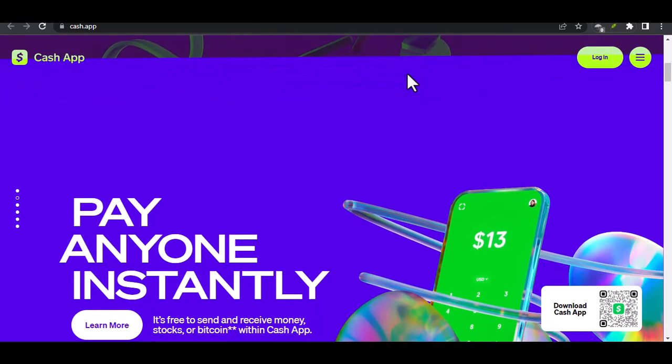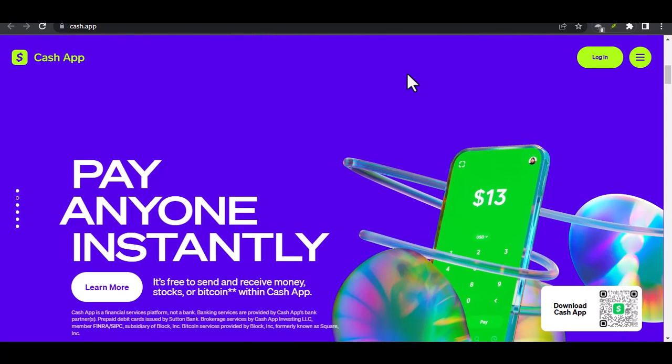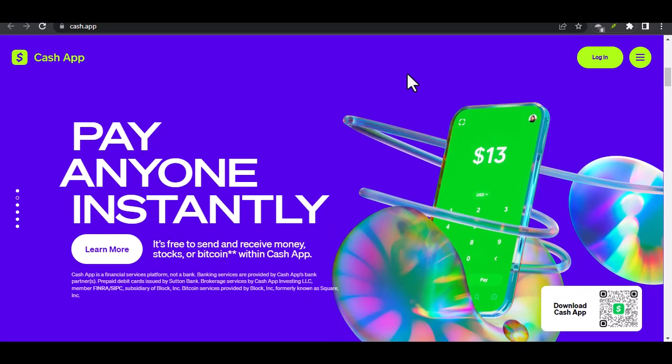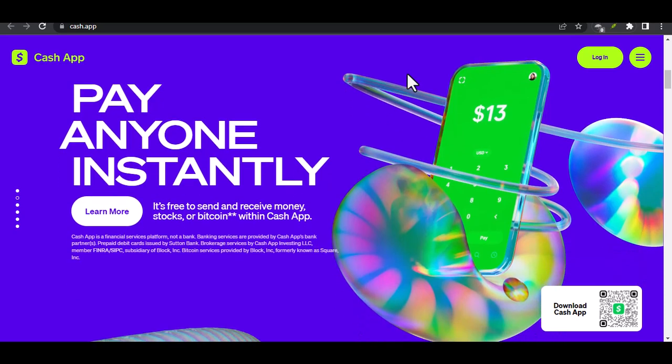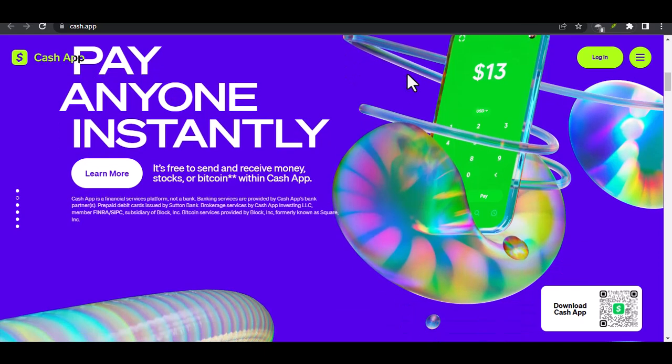The most common way to withdraw money from Cash App is by transferring it to your bank account. It's usually pretty fast, and there's no fee involved. But there's a catch. You need to link your bank account to Cash App first. It's like connecting two puzzle pieces. Once they're linked, you can transfer money back and forth whenever you want.